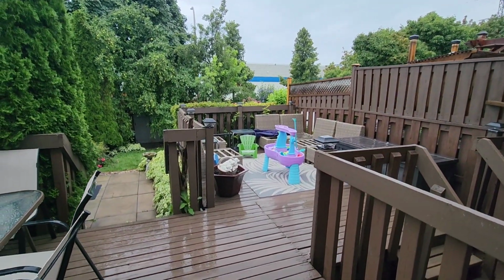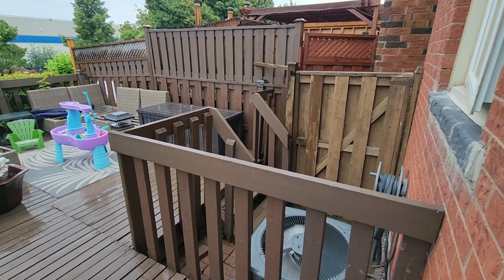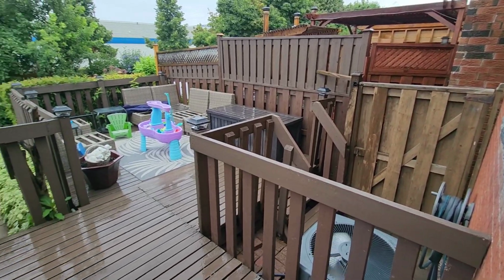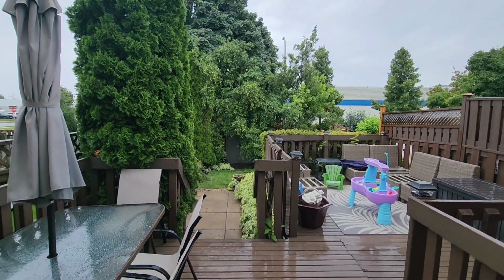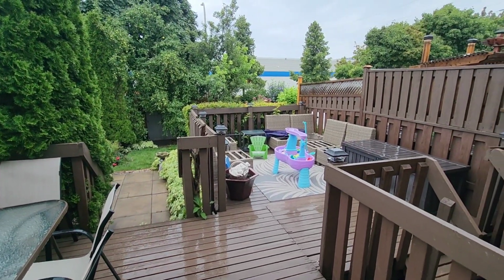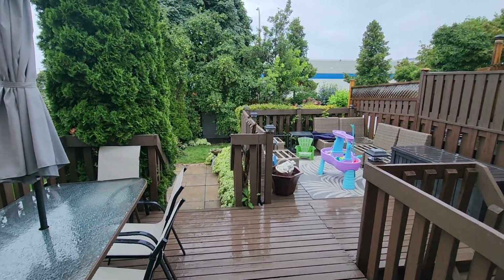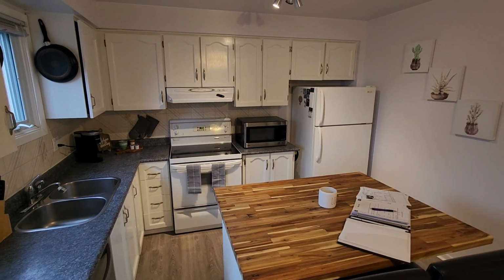Large deck, air conditioning. You have access to your backyard from that side, and big trees. It's an apple tree of some sort there. You have a sitting area, and then a play area, grass, flowers, gardens, all that fun stuff. The home has been well maintained.